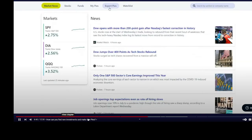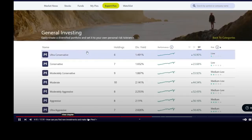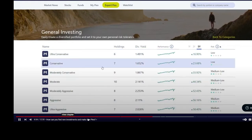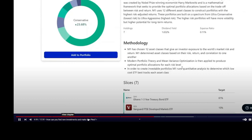Under the Expert Pies section, we offer different expert pies as templates to add to your account as a portfolio slice. For example, someone who is new to investing may want to add a general investing pie to their account as a slice. We don't charge any fees for this service. These are just to help provide people with a starting place if they want to use them. We also don't provide any recommendations to customers as to which pie to use.